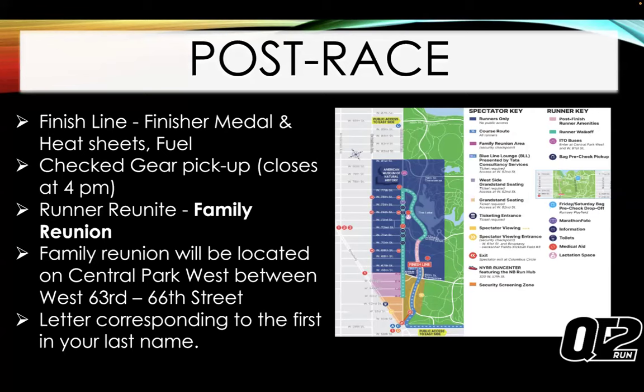If you checked a gear bag, remember I mentioned before on Friday or Saturday in Central Park, you will pick that up there as well. There will be a family place that you can meet up with your family. It's usually listed by last name, by a letter. So you can do that, or like I recommend, maybe getting away from that, because New York is very easy around that area to meet up with someone. The family reunion will be located on Central Park West between 63rd and 66th. And again, the letter will correspond to the first letter of your last name. If you pick up that PDF file, you'll be able to see a little bit more detail on this. Just make sure you have a plan with your family and friends.